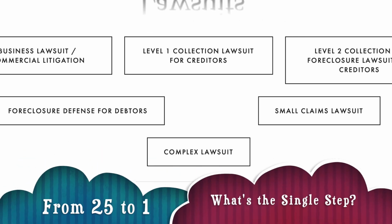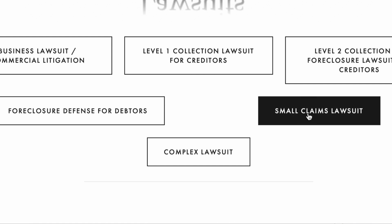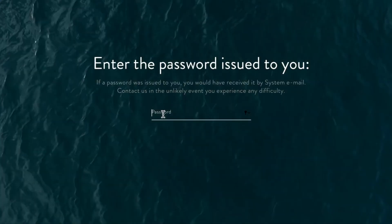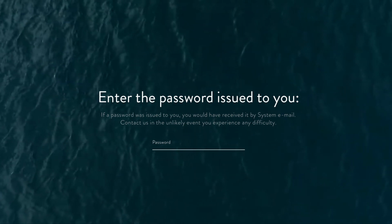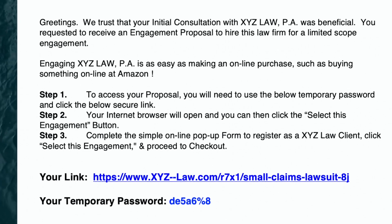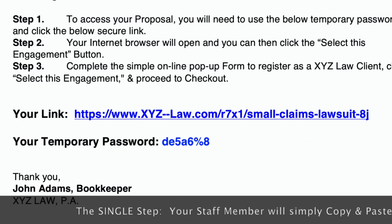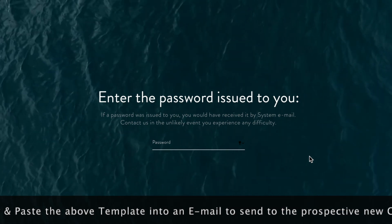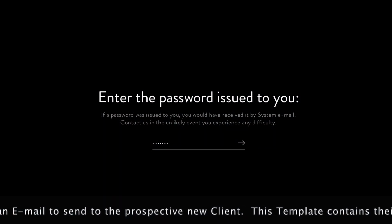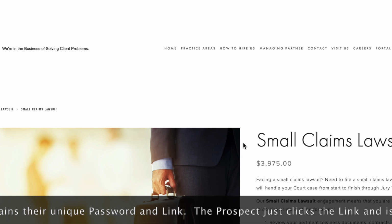So I want to take you now into one of these proposals, and let's start with a small claims lawsuit. I'm going to click this button, and again, it's going to require the password. The prospective client gets home and checks their inbox. Your legal secretary has already copied and pasted into an email and sent to the prospective client a very simple set of instructions. Hey, click this link, type in the password for your engagement proposal. Something along those lines. Right now I'm going to type in the password for this unique proposal. It is that simple, and now I'm going to hit this white arrow, and that will advance us through the password portal to the next screen.